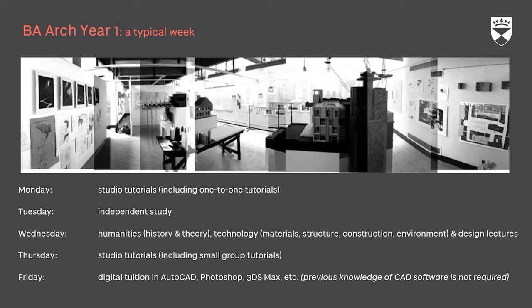Thursday is our second tutorial day in the week. So again, studio tutorials, these ones tend to be small group tutorials. So it might be that we meet your tutor group, or we might split you into sort of half tutor groups. So again, it's sort of picking up on the themes that are coming out of the project and giving you some more guidance to push the project on. On a Friday, that's our digital tuition day. So in first year, it's mainly AutoCAD, Photoshop, InDesign, and then we move into the 3D programs as you move into year 2. And as I mentioned, previous knowledge of the software isn't required. We'll teach you when you get here if you haven't touched them before.